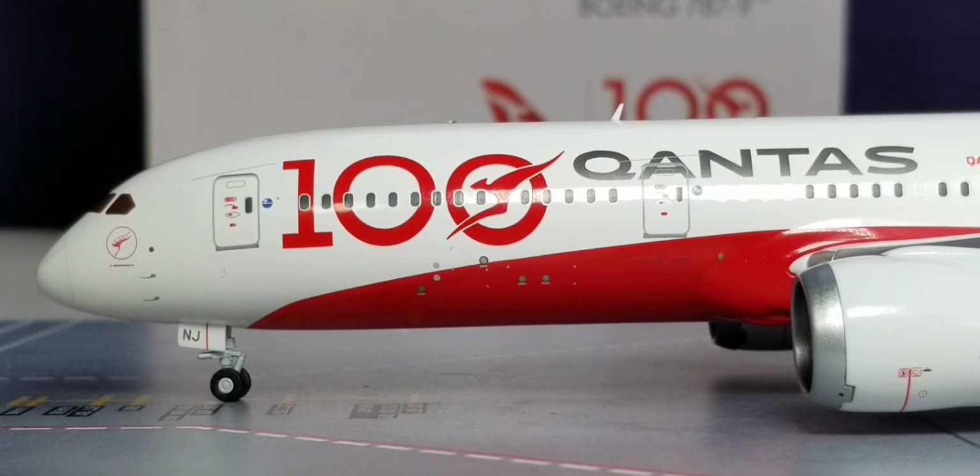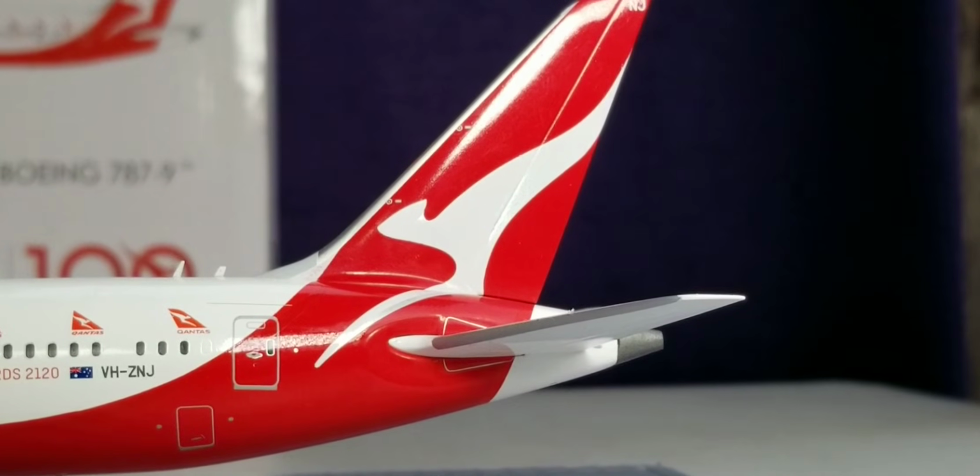And then looking at the Qantas logo displayed inside the 100 years decal, as well as on the tail fin of the aircraft right there. I'll show you that now. There.